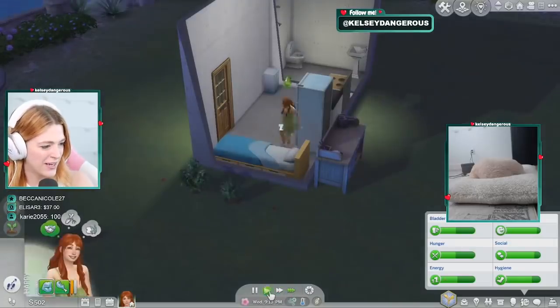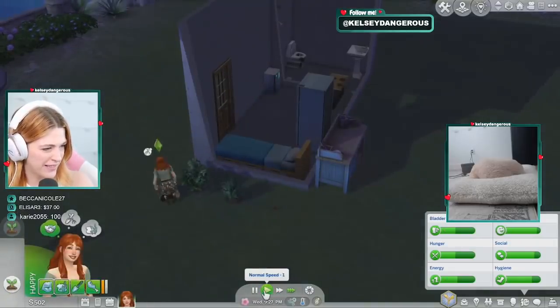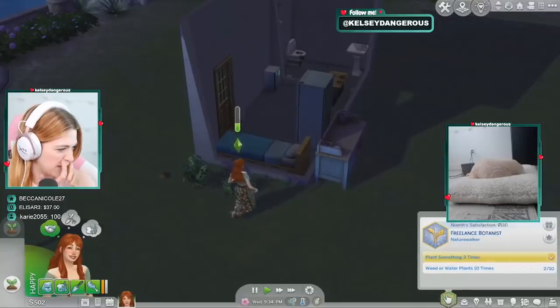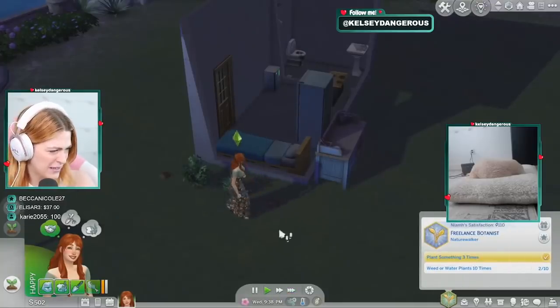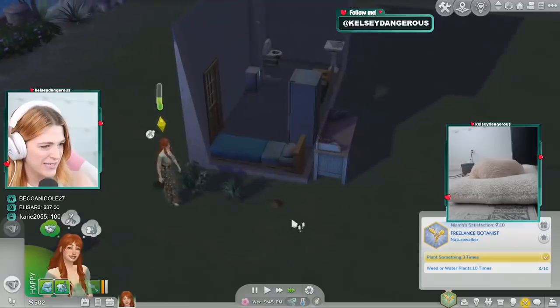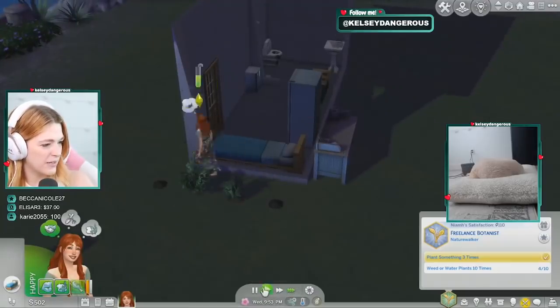Let's finish. Where is she going? Let's plant these roses real fast. There we go. Plant something 3 times. We did it. We've got to water plants 10 times. Weirdly, all of these plants never really need water. Like, these don't need watered again. It's been days. We're going to go back to sleep, I think.